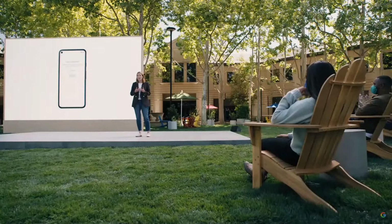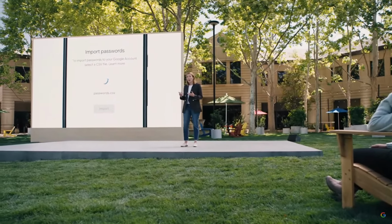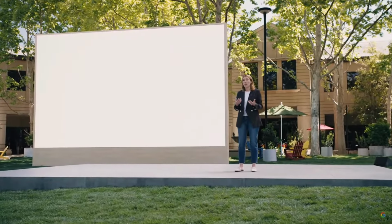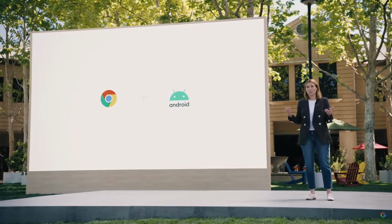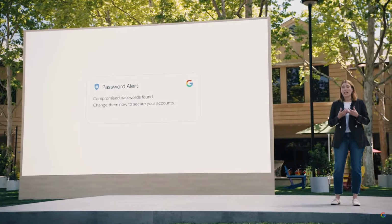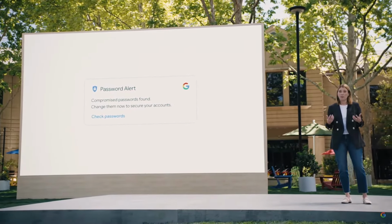First, we're making it easier than ever to get started with a simple tool that imports passwords saved in other password managers. Next, we'll have deeper integration across both Chrome and Android, so your secure passwords go with you from sites to apps. Third, automatic password alerts will let you know if we detect any of your saved passwords have become compromised in a third-party breach.